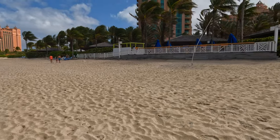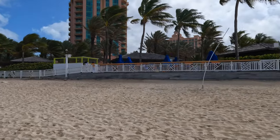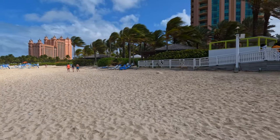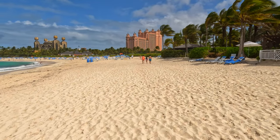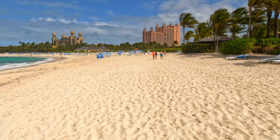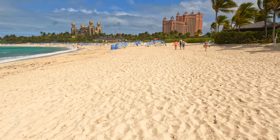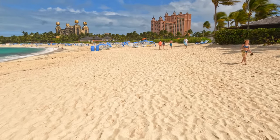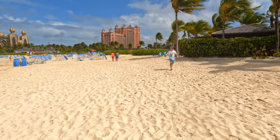Right behind this white fence is the Cove adult only pool where we just were. Here on the beach you can see a lot of loungers available again because it's very windy and you can't really go swimming because the current is too strong. But we've been here before when the water was super calm. So let's cut into the grounds from the beach.